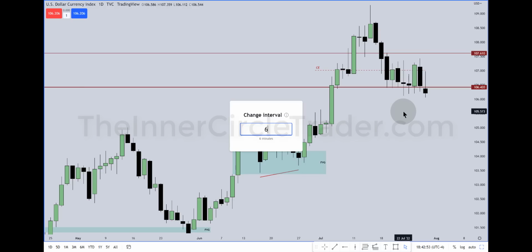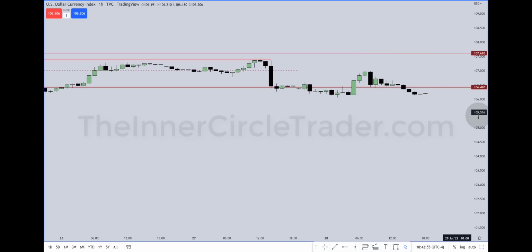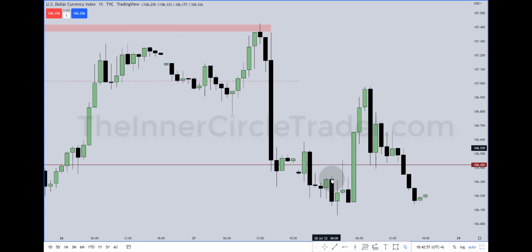We'll go into the 60-minute chart. Here's where we were yesterday. It dropped down a little bit further and then repriced back up to redeliver across all of this sell side delivery. We have a breaker here. Low, high. The high prior to the low is here. All these down close candles, that's a bearish breaker.